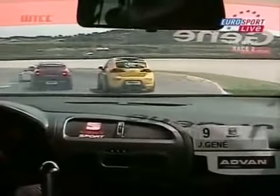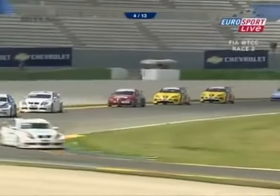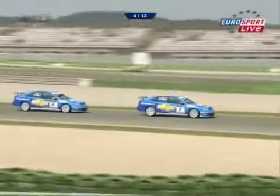Genet's looking to the inside again. No, he hasn't got enough room, certainly not when it's his teammate involved. But there, from Genet's viewpoint, Thompson down the inside. And both of them were right on the limit. You can see them there with the left-hand rear wheel locked up with all that weight off that wheel and braking hard into the corner. But there's Prio, he's back behind Rangoni again. Yes.